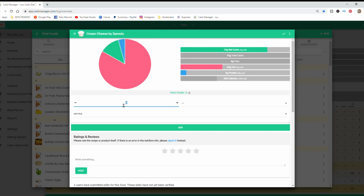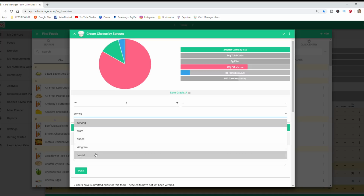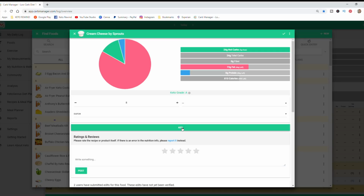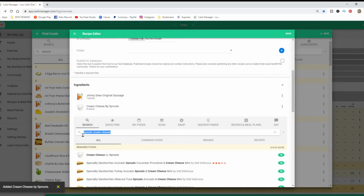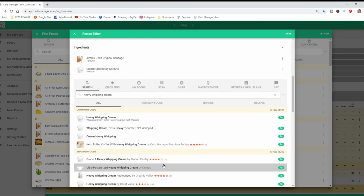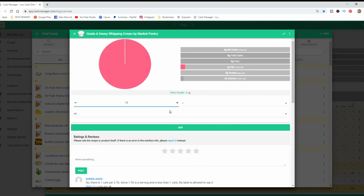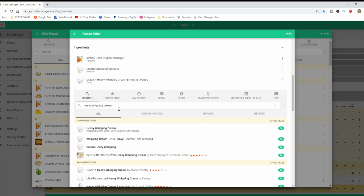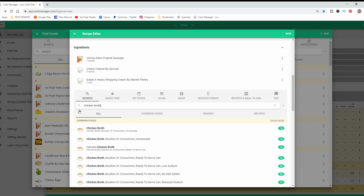So I put 4 ounces. Actually, I put a whole block, 8 ounces of cream cheese, and then heavy whipping cream, and I put 2 cups, and chicken broth. And I use Sprouts.